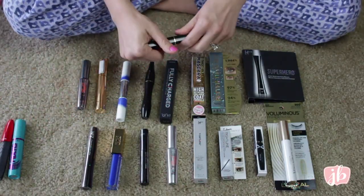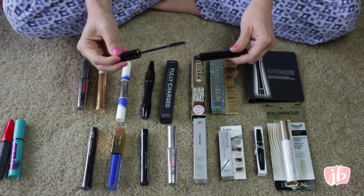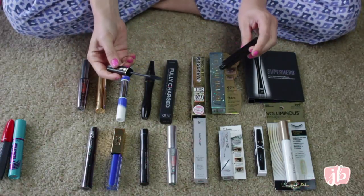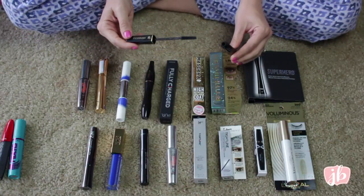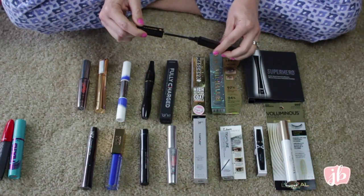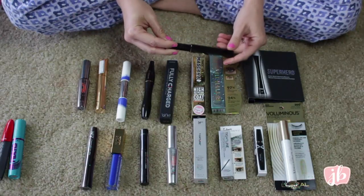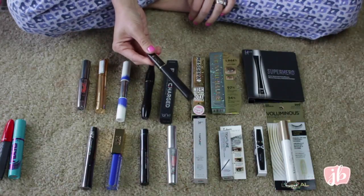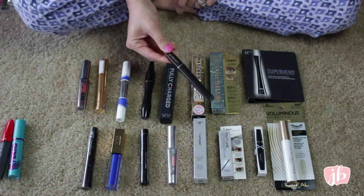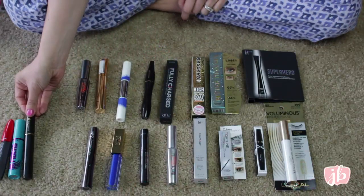This is the Lancome Definicils, right? Definicils. It was nice, but again, I didn't feel like it was groundbreaking, life-changing, especially for the price. That was really disappointing. I don't think it's bad by any means, but I don't think it's necessarily worth almost $20 for a mascara, because we all know they go bad at the same rate, whether it's high-end or drugstore. So I'm going to get rid of that one as well.